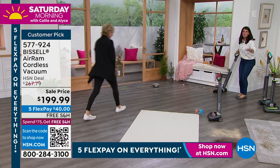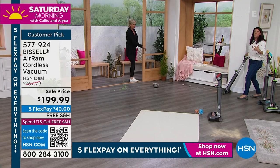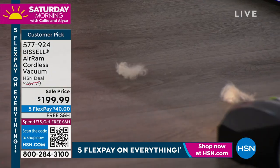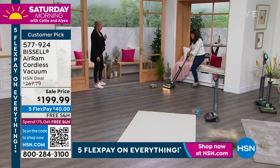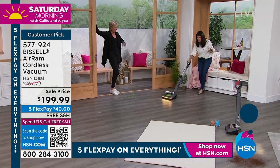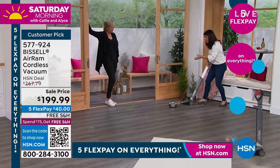The suction power, this literally is your vacuum upgrade. If you're wanting to buy a corded vacuum, I'm telling you, you're gonna love this better. Oh, we're gonna go out there, Callie. Now look at my dust bunnies that I'm picking up, okay? We come right to you. If you have pet messes, they can be upstairs, downstairs. You don't have to worry about a cord. There's 40 minutes of max suction power.